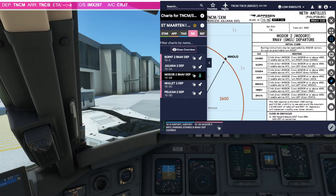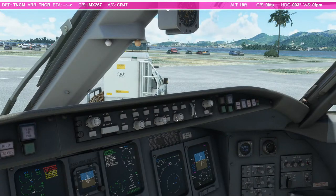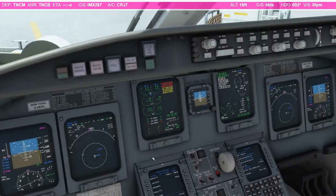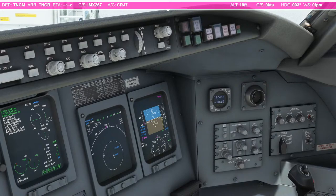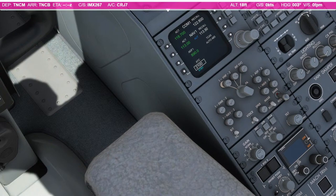Charlie 8 with information Alpha, request clearance, Bonaire. There we go. We're not the only one. A few English voices dropping in with us. So let's put in flight level 150. We'll do this trick I'm a big fan of. I just look over at the FO's display. 15,000 feet. Let's get the squawk in. Cleared to Bonaire, which is going to be 4511, by the Dande transition. Initially cleared to flight level 150.